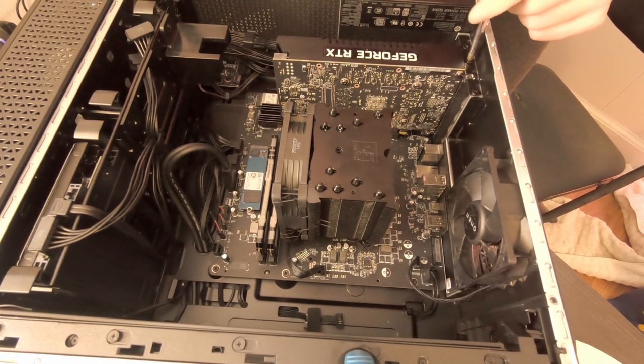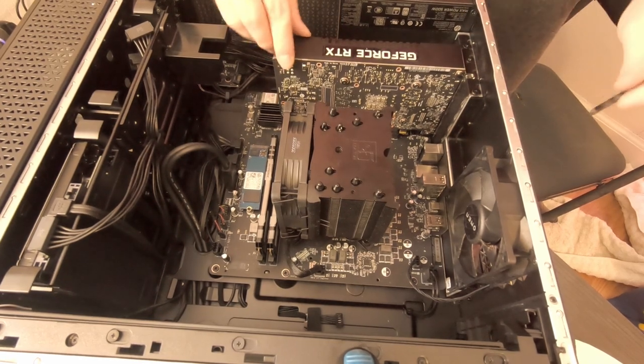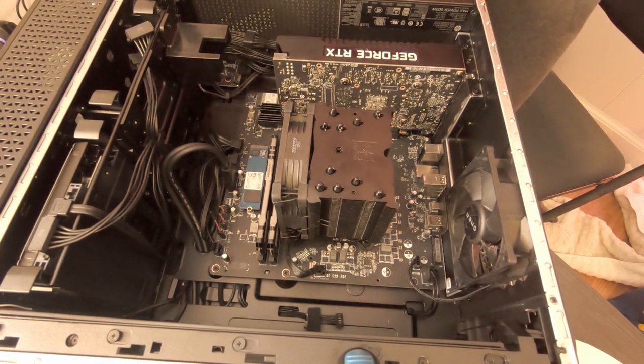Yeah, we're just gonna put one in there. I'm not very worried about this coming out. Let's see, it's pretty stable. I'm not worried about that either.